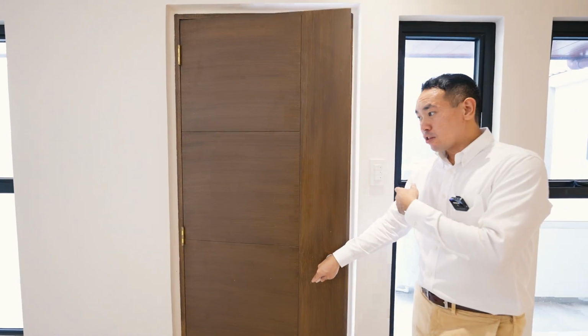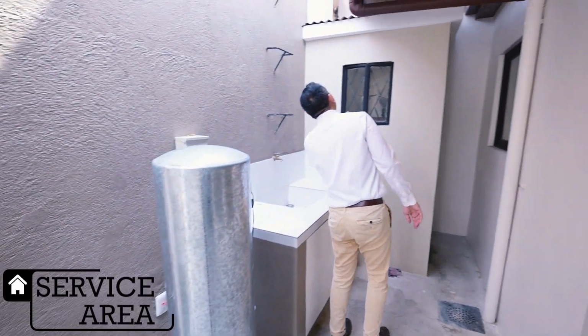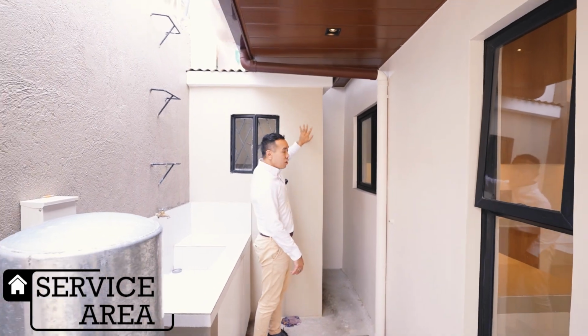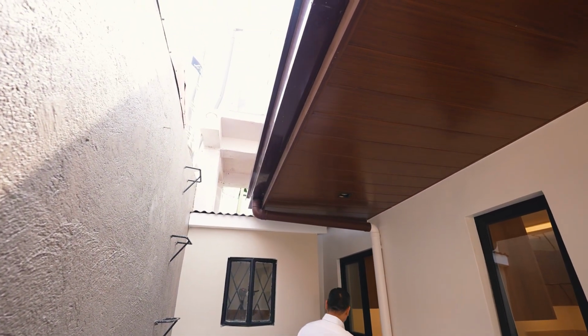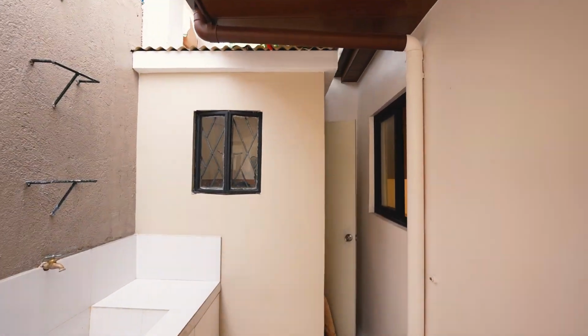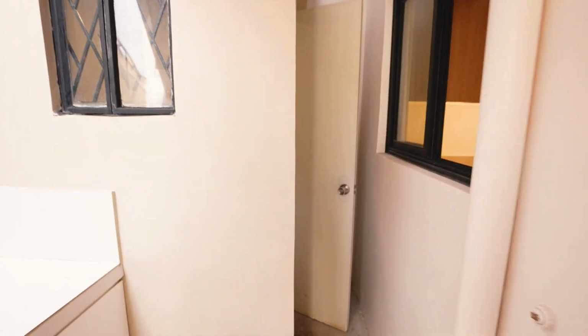Okay, let's take a look now here at the service area. So you have here a water tank above your bathroom area here. So this is the bathroom of your staff. So let's just have a quick look. So talagang ma-inspect nyo yung buong property.